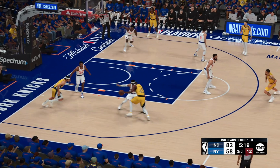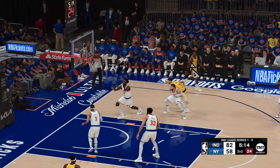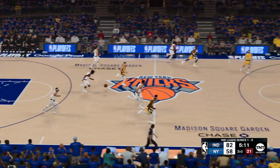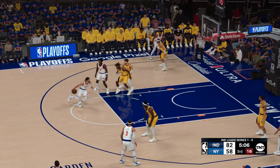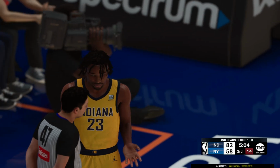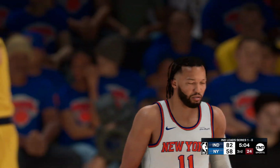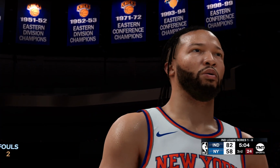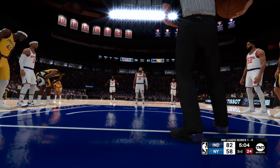Siakam outside. Pass to Nembhard. A three. It's rebounded by Anunoby. The Knicks shooting around 36%. They're just not able to finish consistently. Brunson. And contact on the shot, so he'll be shooting free throws here. It goes on Aaron Nesmith. Something about the little guy willing to stick his nose in there. Brunson gets his team going with that kind of play.